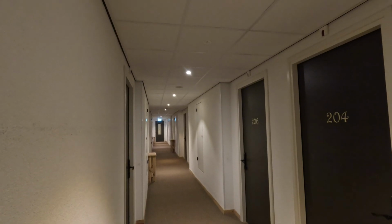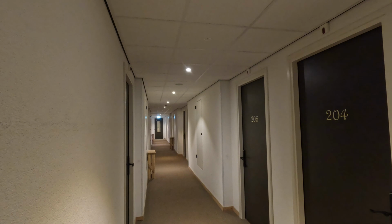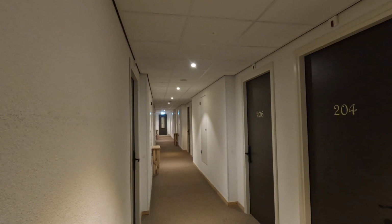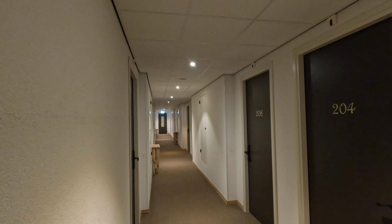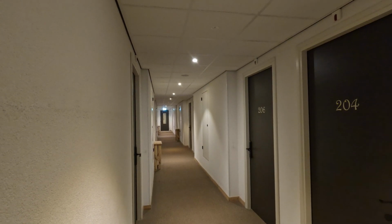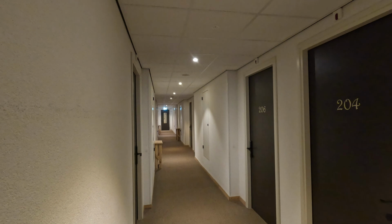Once on your floor, you step out onto one of the most cookie cutter budget hotel corridors you've seen. If you've ever had a cheap night anywhere, you've seen a hotel corridor like this. I don't mean to be so rude, but it's an incredibly dull area to walk through. There's no life here, just soulless walls leading to a blank door of your hotel room.